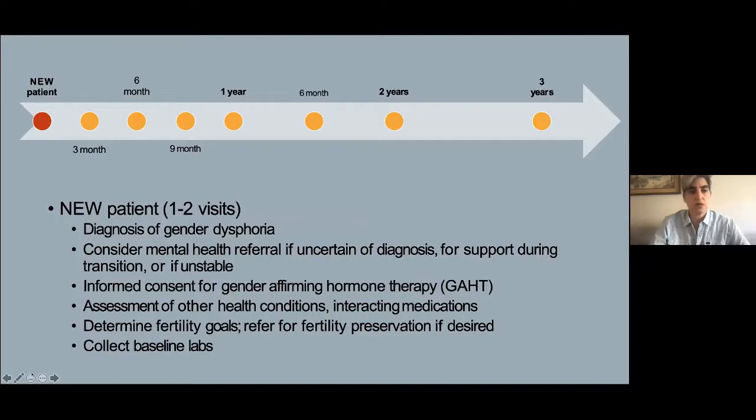You can also, I will say, like WPATH, if after this talk you decide to provide these hormones, you can sign up with them and your name will be on a list of providers. You don't have to be a member to get your name on that list, and patients look at it.